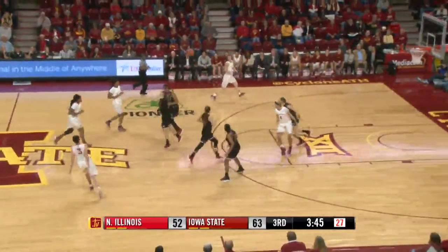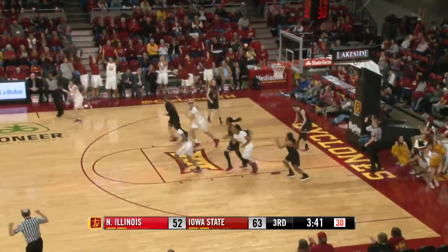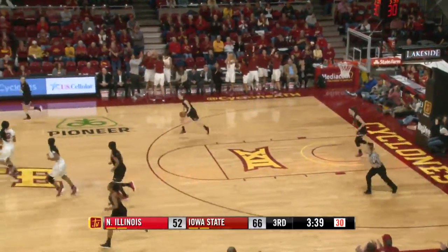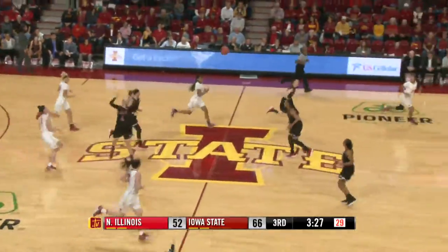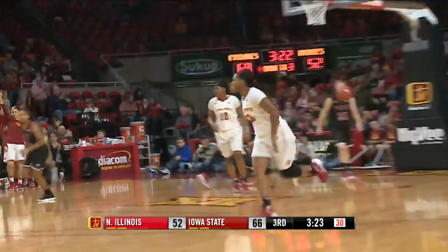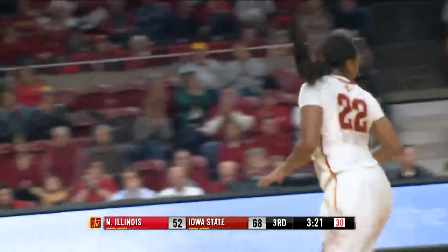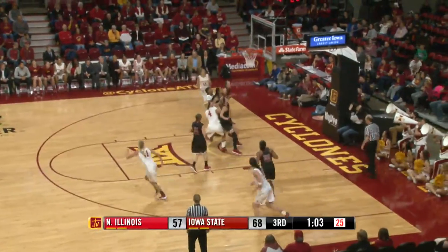Right side. Back up on the left side. From the corner. A three-pointer is up and good by Bridget Carlton. And it's 66-52 Cyclone to Emily Durr. Durr up the left side to T.T. Starks driving in. Layup is good by T.T. Starks. And it's 68-52. Buckley on the right side. Jumper up and good.